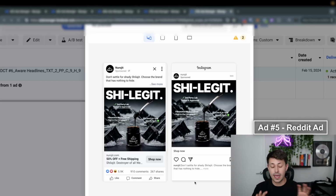And now the final one here is something that you may have seen before: an image with a really strong headline. But what we're actually doing here is using this new method of a Reddit specific headline. For those of you that don't know what Reddit is, it's basically a forum where people can go and just talk, and it's kind of like where all of the truth comes out and people just be real with one another.